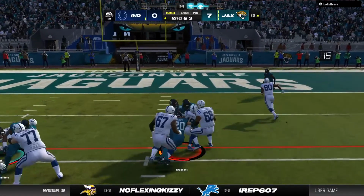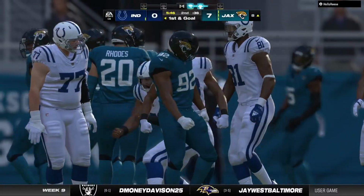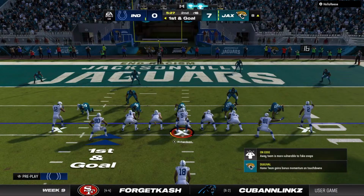On 2nd down, they'll run it here. And he's able to work it here to the 8-yard line. 4 yards on the play, and that leads to the 1st and goal. I think they like this drive a little bit better than the last one. Running game helping out, picking up some of the slack. Because remember the last drive, they went 3 and out.